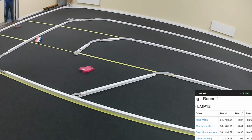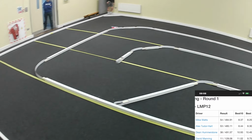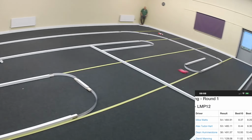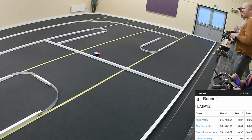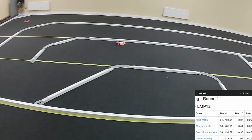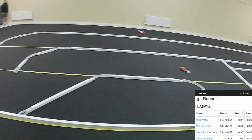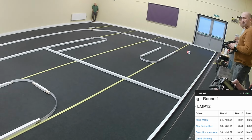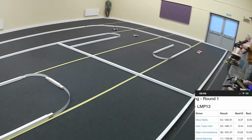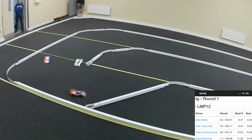Hitting the Armco there a little bit, but yeah, it's not the Armco, is it? It's the plastic, you know what I mean? The barrier, hitting the barrier. So there's a few settings which I will go through on the next round, because I was advised. Sorry. That was what's going on there.